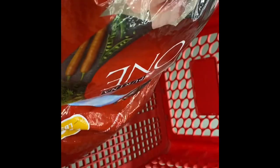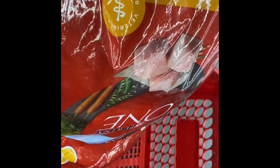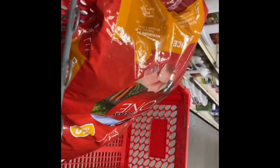And I'm about to head over here to the cat food. So y'all know I like to mix my dog food with some cat food just to get some weight on my dogs. They've been losing a little weight. So we're gonna get them straightened out right now, man.